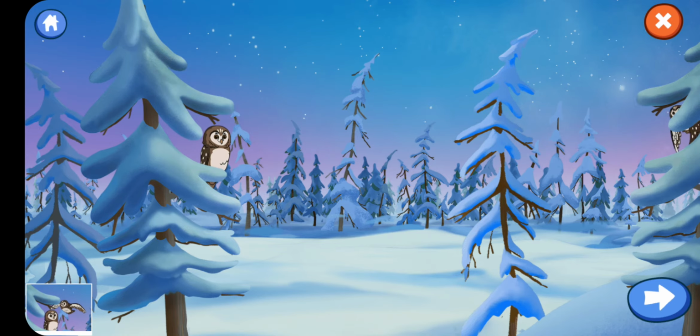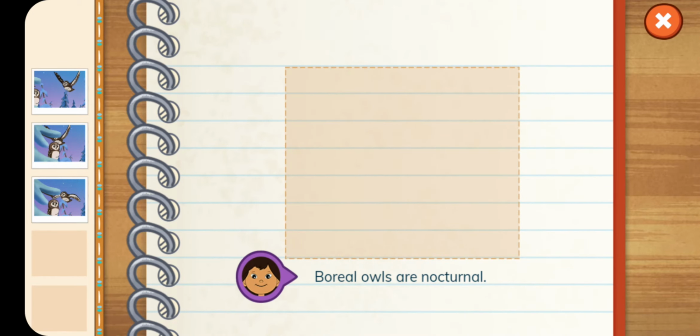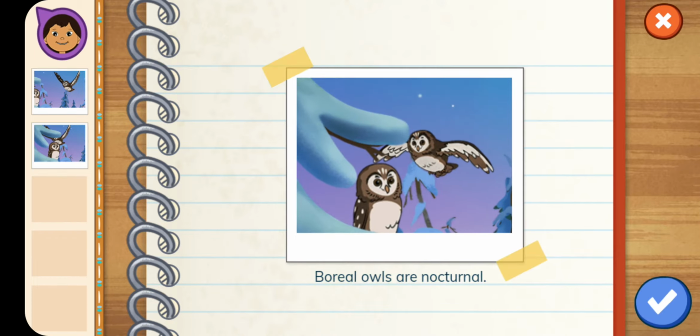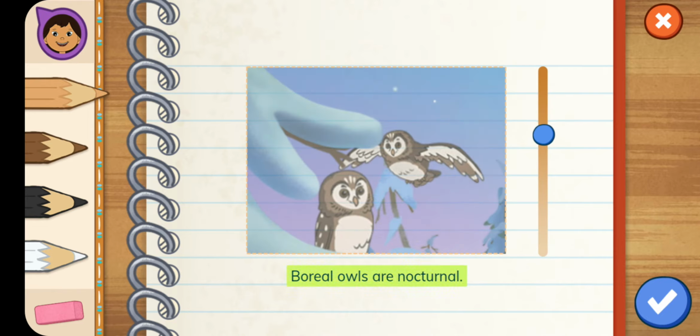Nice photos. Great photos. Choose a photo to match this caption. Boreal owls are nocturnal. You picked a photo for the caption. Captions give information about their matching photos. Can you draw a picture to match this caption? Boreal owls are nocturnal.